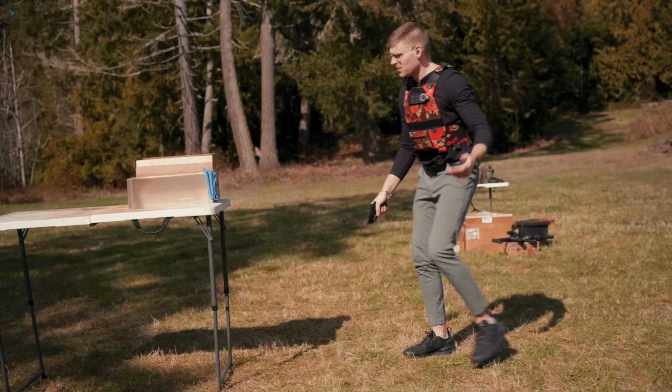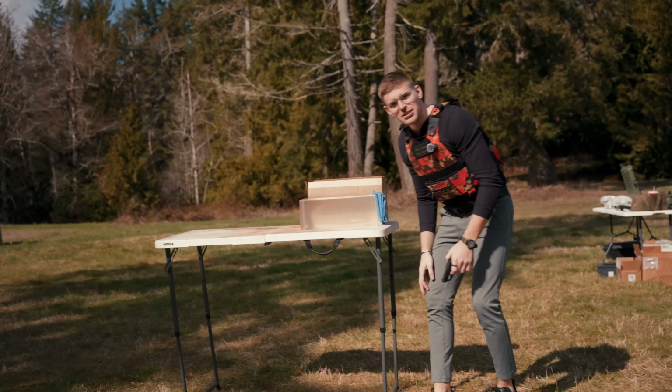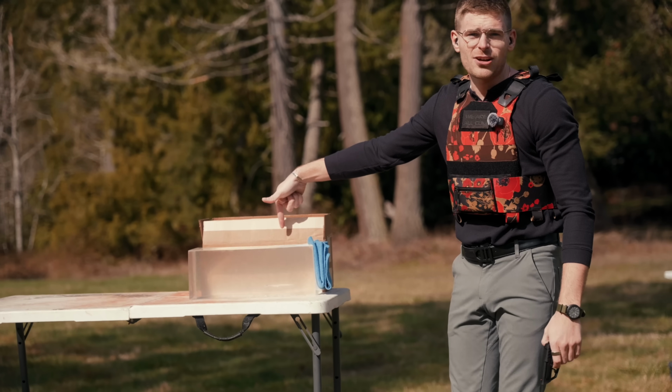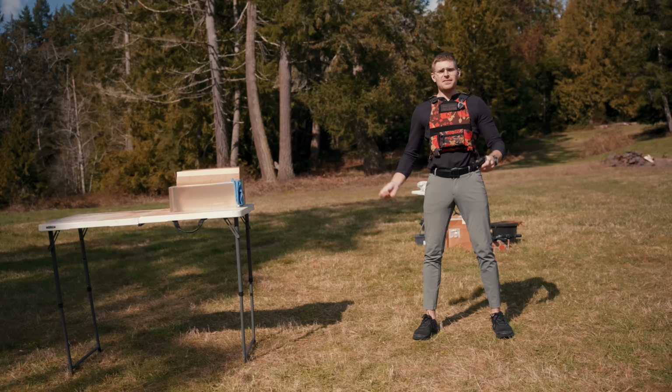All right, that shot went through, and oh, perfect. We have a very, very short wound cavity, not very far in. So we're gonna mark it here with a Sharpie, and we'll write what it is, and then we'll move on to the next round. All right, next round at the same distance.